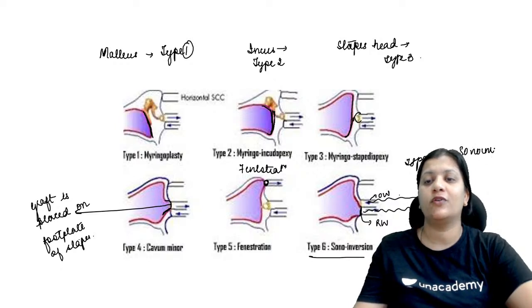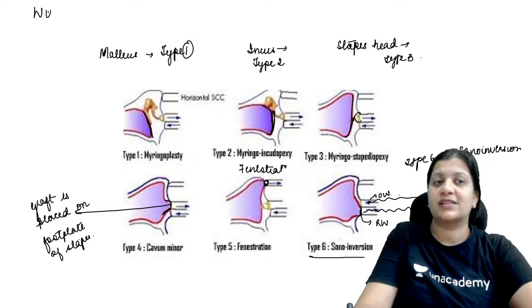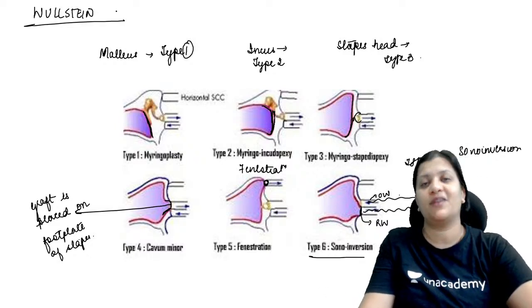So I hope all of you know the Wullstein's classification now. This is called Wullstein's classification of tympanoplasty, where we have 6 types of tympanoplasty.